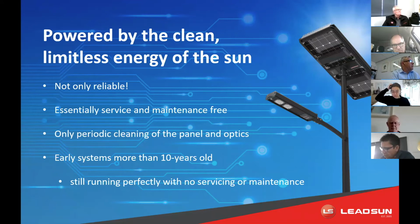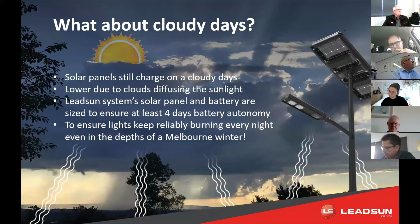And it's important to note that our early systems that are now more than 10 years old are still running perfectly, with no servicing or maintenance. In fact, in the city of Casey, lights were installed 12 years ago that Matt showed you earlier, and they're all still shining brightly after receiving no maintenance. So they really are reliable and trustworthy.